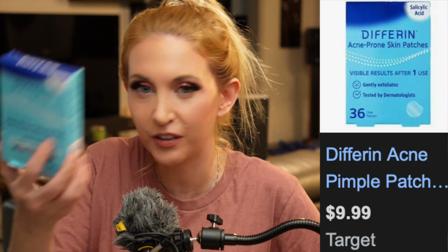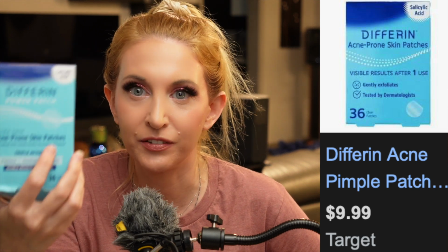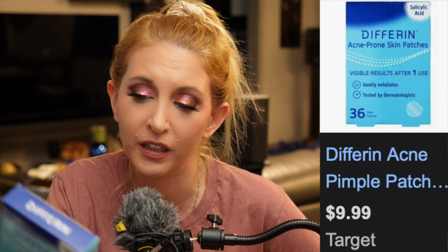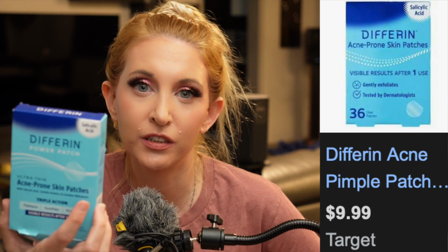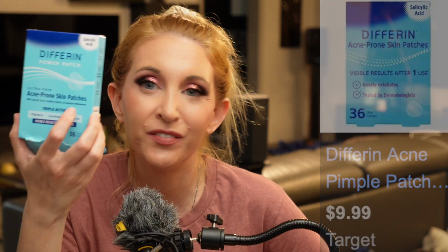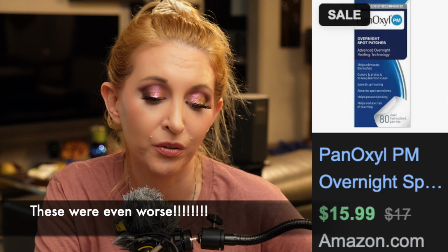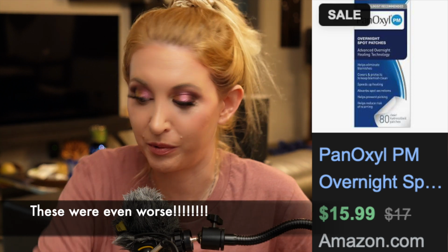I also went out on a limb and I tried these Differin patches. These I definitely did not like as much. I bought them because they have salicylic acid, centella, and Canadian willow herb to soothe, I guess. I mean, they looked interesting enough, but they didn't have the sticking staying power that the other patches I use have, so I will absolutely not be buying those again.